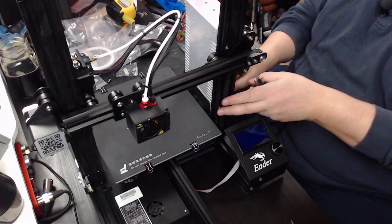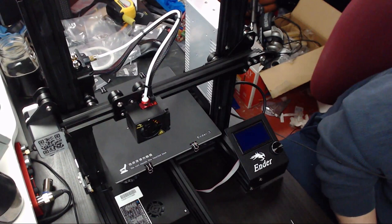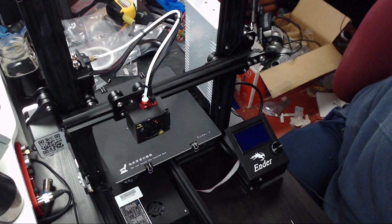Tim R. asks, any ideas when MKS Gen L boards will be back in stock at School 3D? Within another week, I've been told. We apparently just beat Chinese New Year. That's what I've heard.